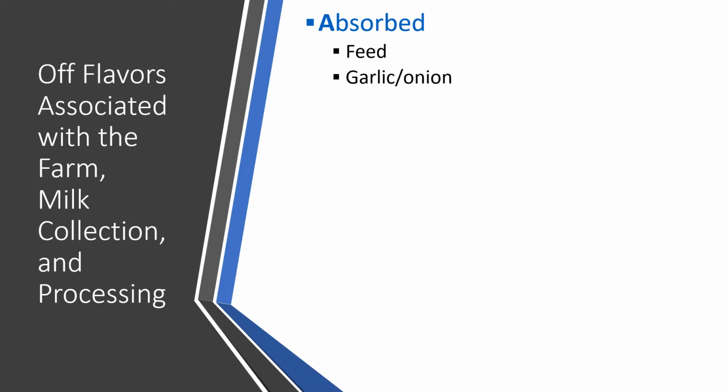The off flavors can be associated with the farm, milk collection process, or even processing. Let's review what some of them are and how you can notice them. The absorbed off flavors are the feed and garlic onion ones. These are ones that taste like, well, something a cow would eat.